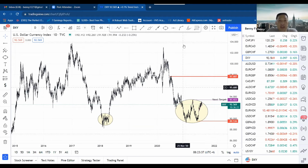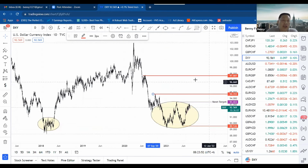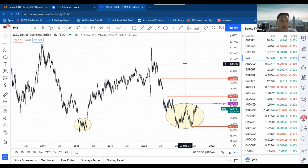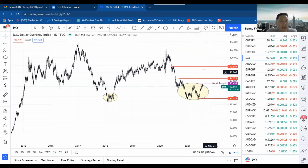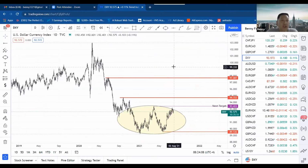So potentially, if we see a breakout, the dollar will not just stop at 94.70. I think this bull run for the dollar is going to go towards this high, 97.80, right? Again, like I said, all this will depend on what the Fed is going to say. If the Fed turns hawkish, we are going to see the dollar go higher. But if the Fed still remains the same, I guess we can continue to do what we do, but just be careful of the potential property crisis, that potential collapse that I'm talking about.